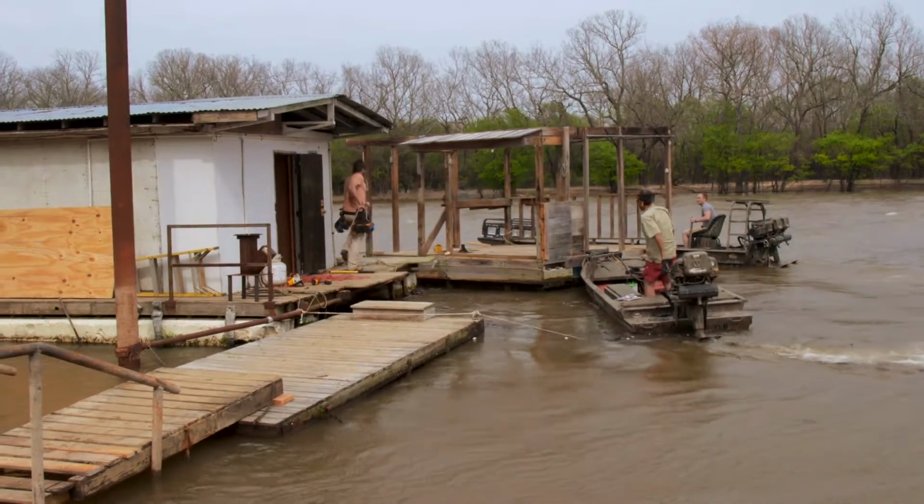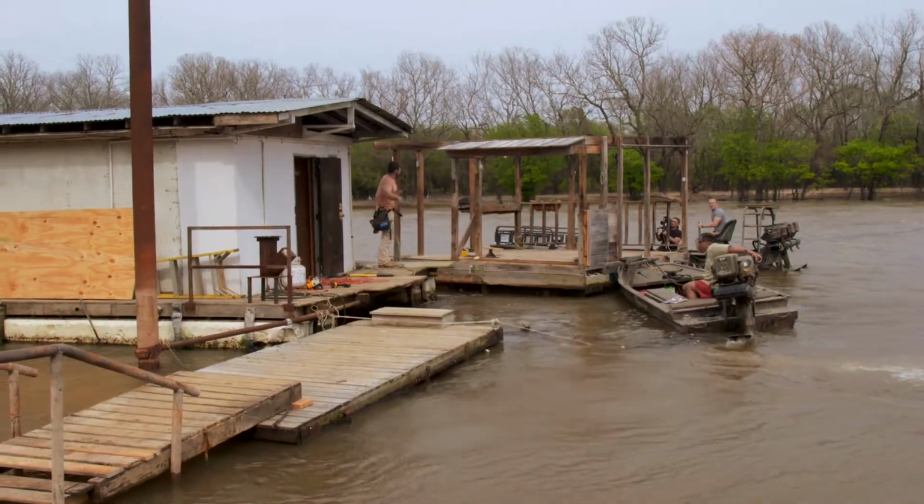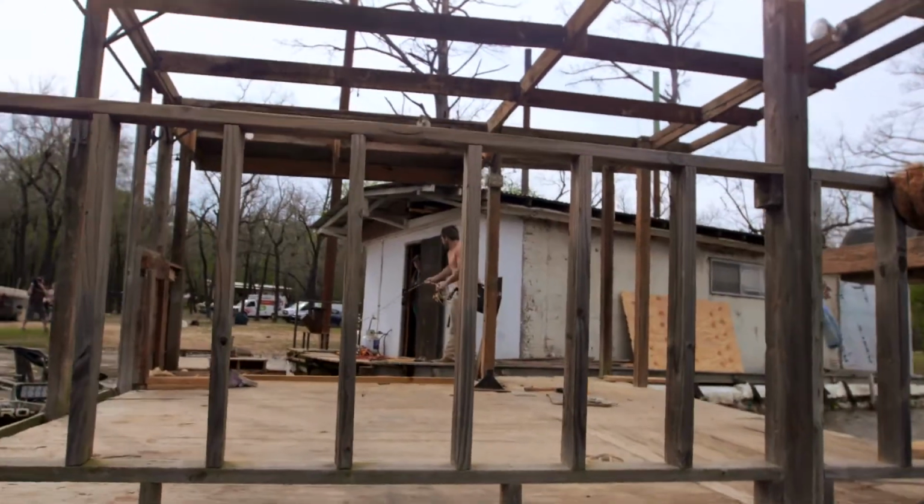This porch is detached, let's move it. All right, you got it, you got it. Hey, let's just take it down the river a little bit. This is boring. No. Get ready, man. Left.